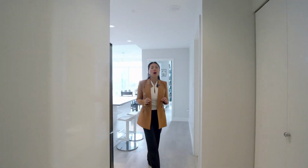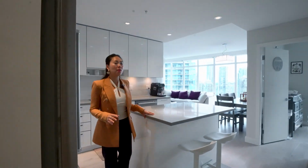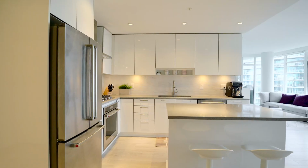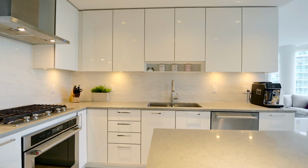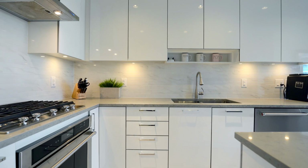Welcome home to your modern-day contemporary unit. As you first enter, you're greeted by this open concept kitchen. I absolutely love the island. This quartz countertop is such a beautiful accent to these white, sleek, modern kitchen cabinets. And you've got the beautiful backsplash to match.